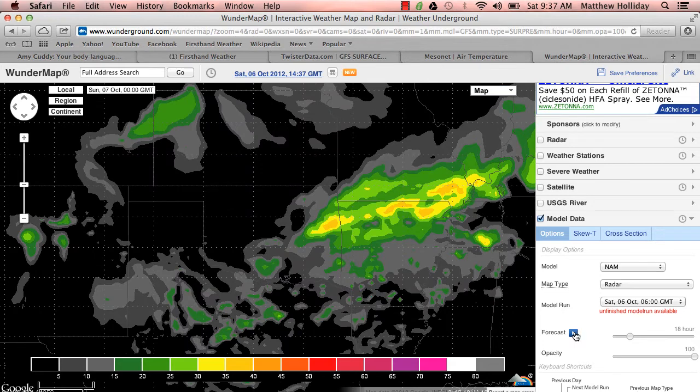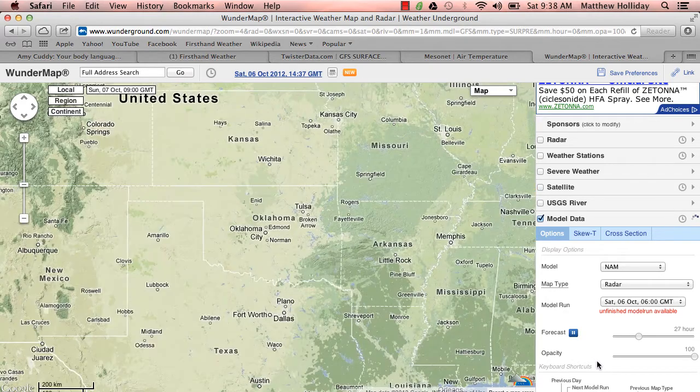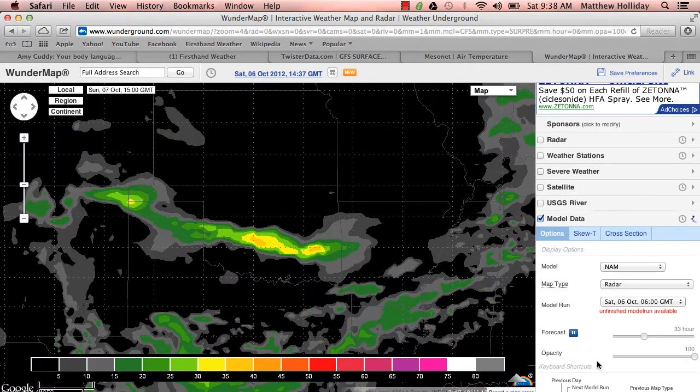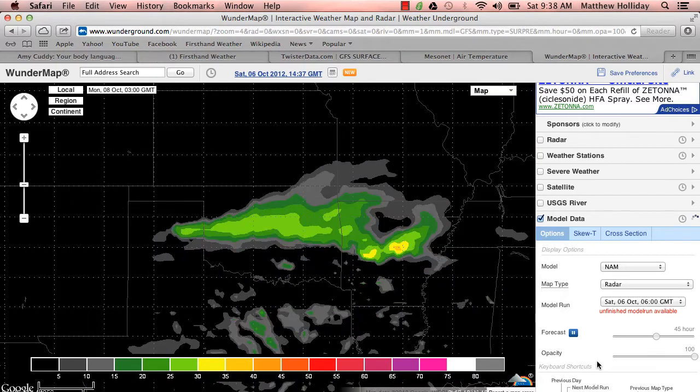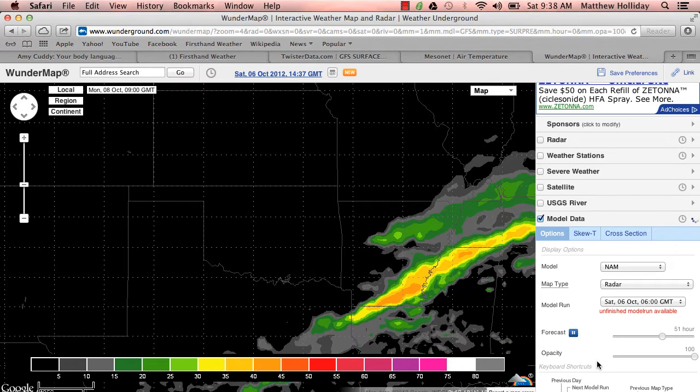Okay, here we go. We're going to start out at 18 hours, and watch in the Panhandle and western Oklahoma, and even kind of southwestern Oklahoma. You can watch this wave move through and watch the precip that develops along it. Not right there, but here it goes. It starts right there, and that's some decent rates. And it just traverses along I-40.